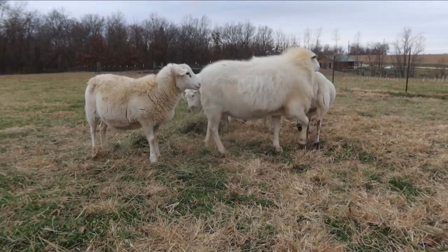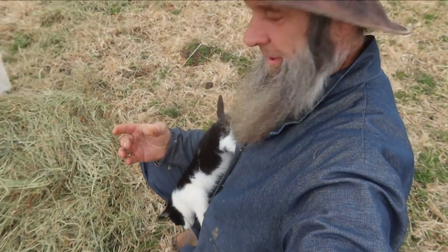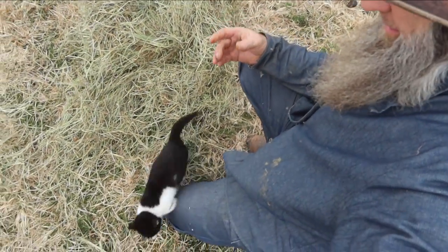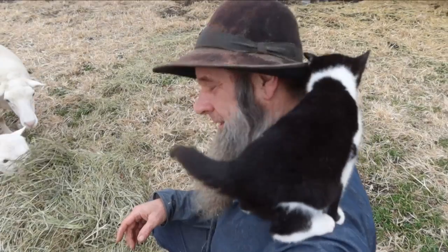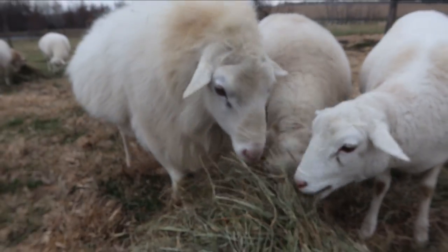You guys don't even know, the whole time I'm holding this camera, right? I'm dealing with this. It's my little buddy right here. He likes to hang out with me. As soon as he sees me, he comes running out. Look at him. Oh, boy. That's right. This is the good stop.